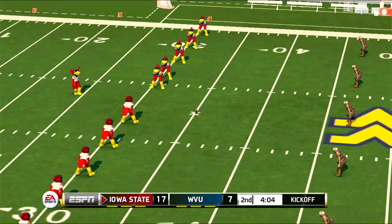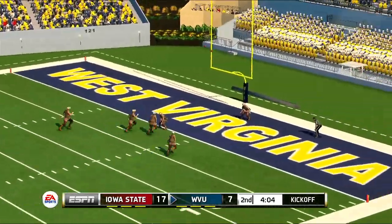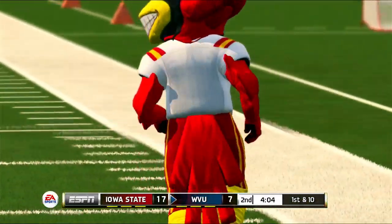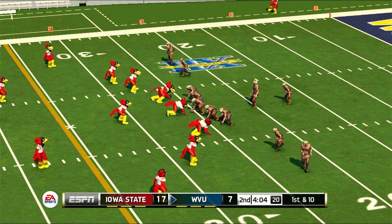Brad, I thought that was a textbook drive. I thought they did a really good job of showing balance, mixing the play calling with the run and the pass. Just an overall well-executed touchdown drive. And it sails out of the end zone for a touchback. It was a pretty one-sided first quarter, but I wouldn't be surprised if things changed in a big way before halftime.